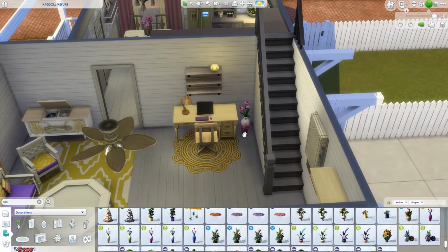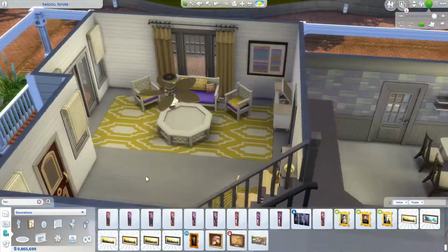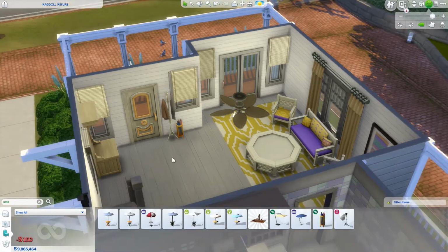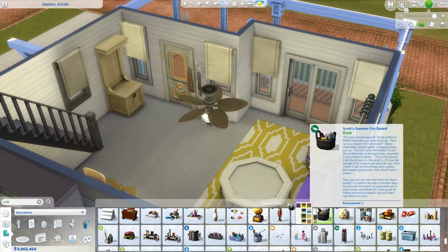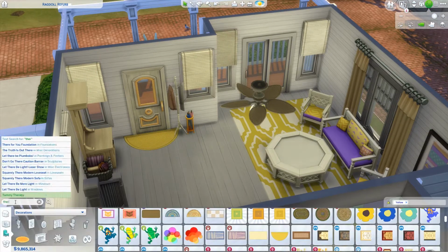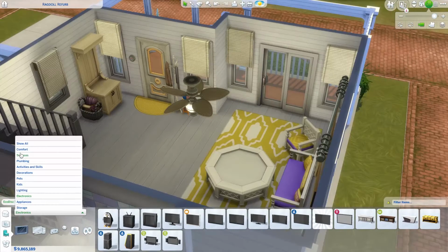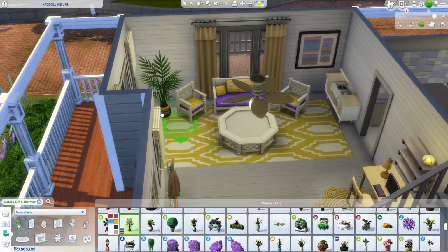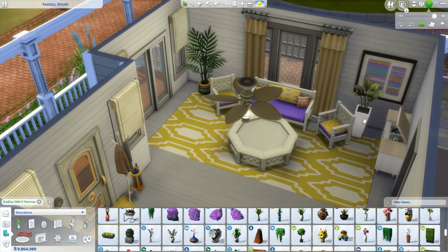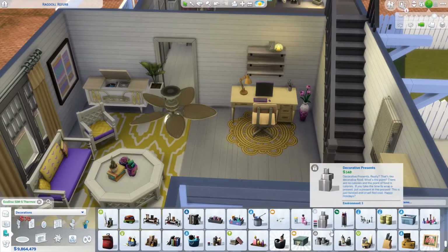If you've been downloading a lot of my builds, you probably know that I really like open concept living and open floor plans for a couple of reasons. Number one, I really like open floor plans just in general, just in real life. But in The Sims, I play The Sims as well as build. So when I'm playing, I like to be able to see everything that's happening with the family. Sometimes when a house is really compartmentalized into small rooms, it's very hard to get a good angle to really see everything that's going on. So I have a tendency to stick with open floor plans just to make gameplay easier.